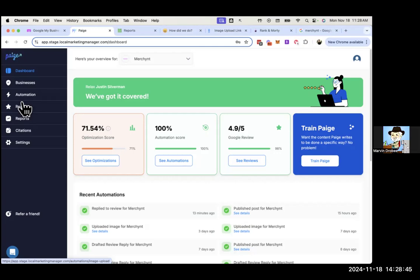So that's basically for everything that has to do with the partner program, reviews, correct? What was that? $25 is if you're a partner. Yeah, that's right. And I guess I should probably clarify that.